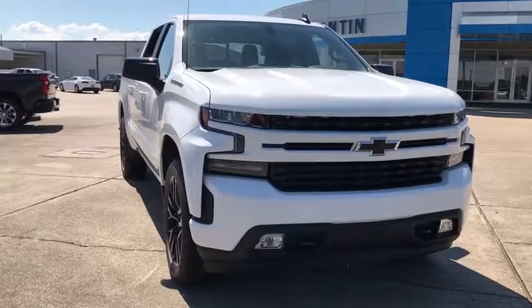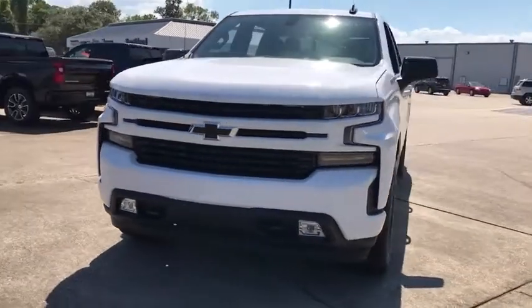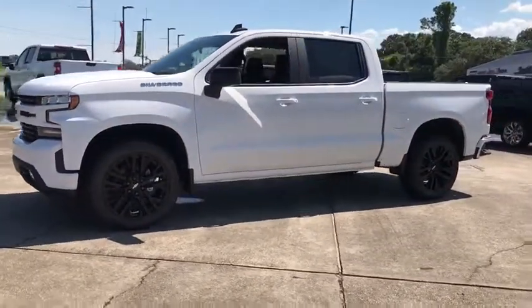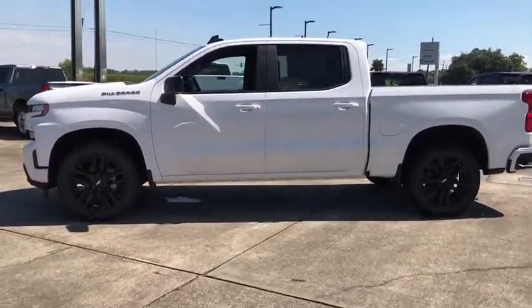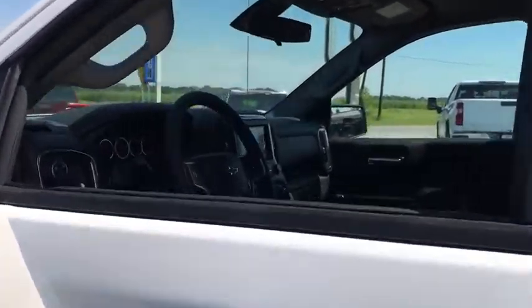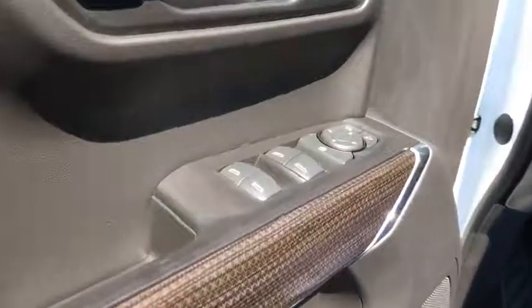Looking for the right vehicle? Check out 2019 Chevrolet Silverado 1500. The Chevy Silverado 1500 is the perfect combination of functionality, reliability, and technology. The impressive interior is simply another reason that the Chevy Silverado is a top choice among truck buyers. This vehicle has less than 100 miles.